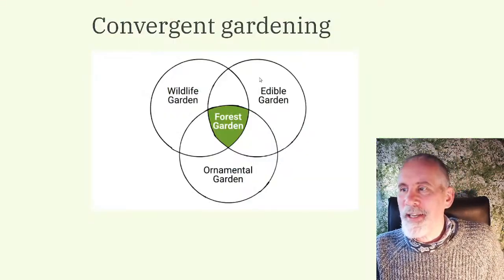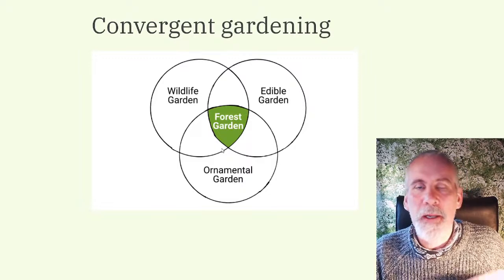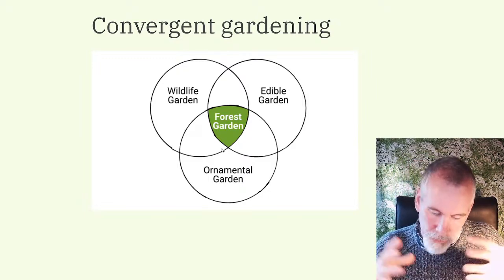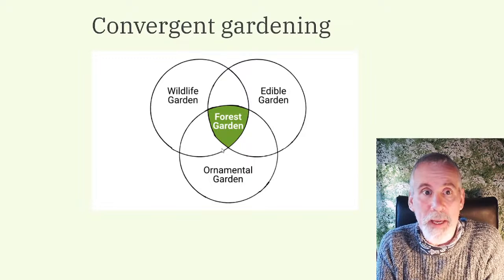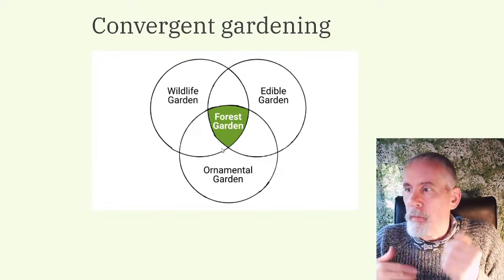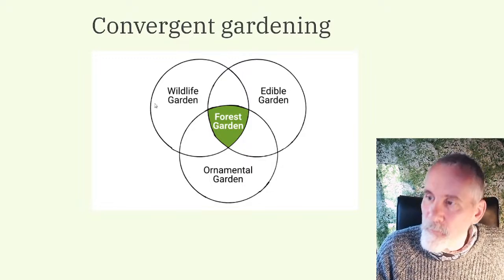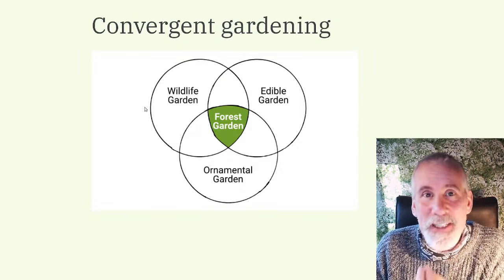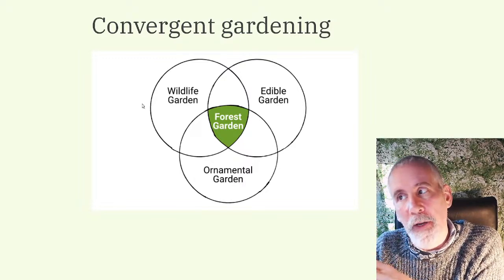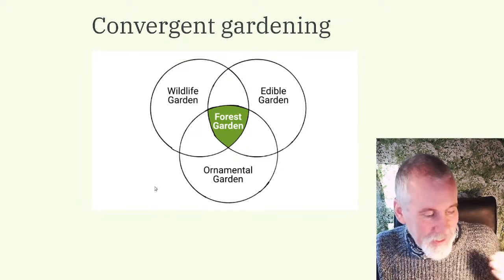So forest gardening for me really is convergent gardening. It operates at the intersection between a wildlife garden, an edible garden, and an ornamental garden, and it can combine all three aspects. What we're trying to do with a forest garden is to make it resilient, and that resilience comes from working with nature, from creating a wildlife garden. That is part of the resilience that allows you to grow crops in a low maintenance fashion. Now the ornamental aspect comes in because you can make it look enticing, inviting as well.